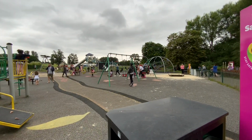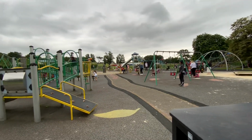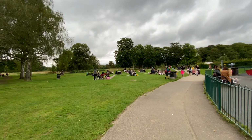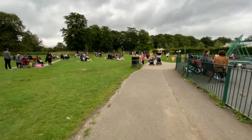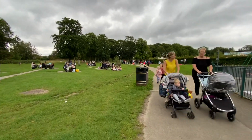It is an ideal place for families with children because it has a wide play area for playful children. It has a wide area to relax and enjoy.